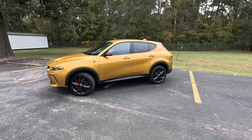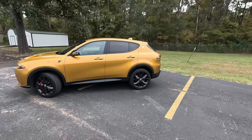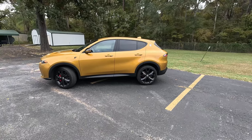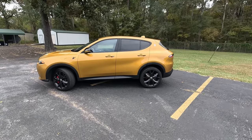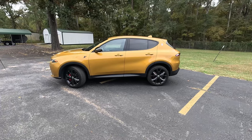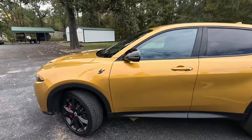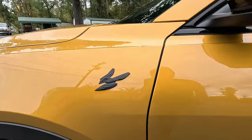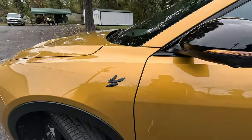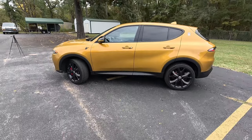So there is that. Coming around to the side, you can see, again, very nondescript, nothing too spectacular design-wise here, but we do get black plastic lower cladding, which does give the vehicle a little more of a raised SUV look. In addition to our blacktop GT track package, we do get this blacked out Dodge Hornet on the side that is prepared to sting, which is a really cool look and really, again, sets this vehicle apart.